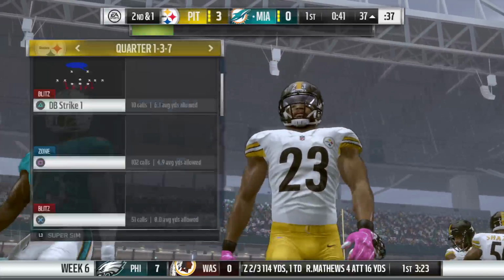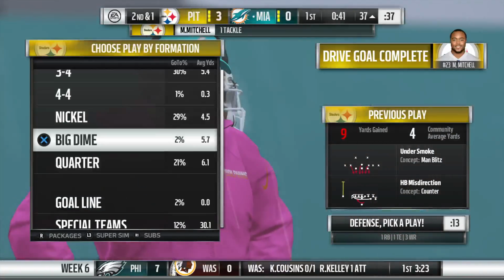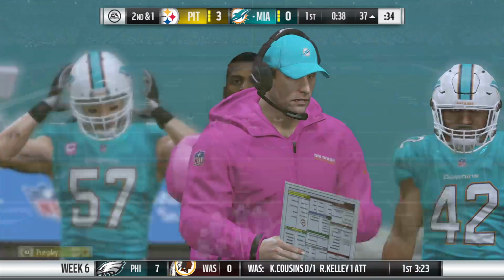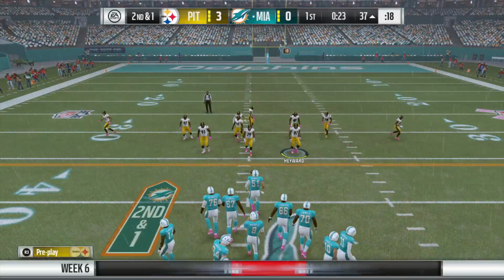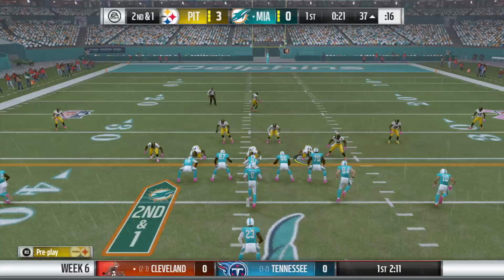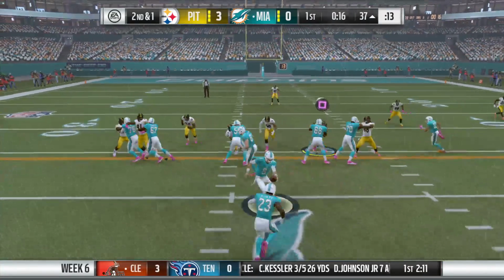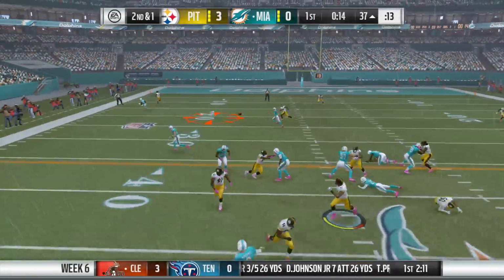9 yards is the pickup there, and they'll have a 2nd and 1. So Ajayi picking up some yardage, and last year only 187 yards as a rookie. Well, Lamar Miller's gone to Houston. That opens up more possibilities for him. I think we'll see the full range of his game, running and catching this season.